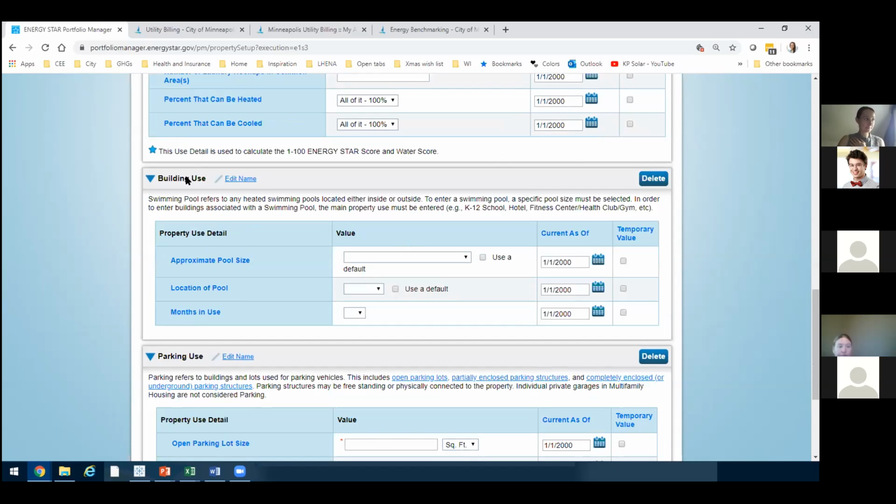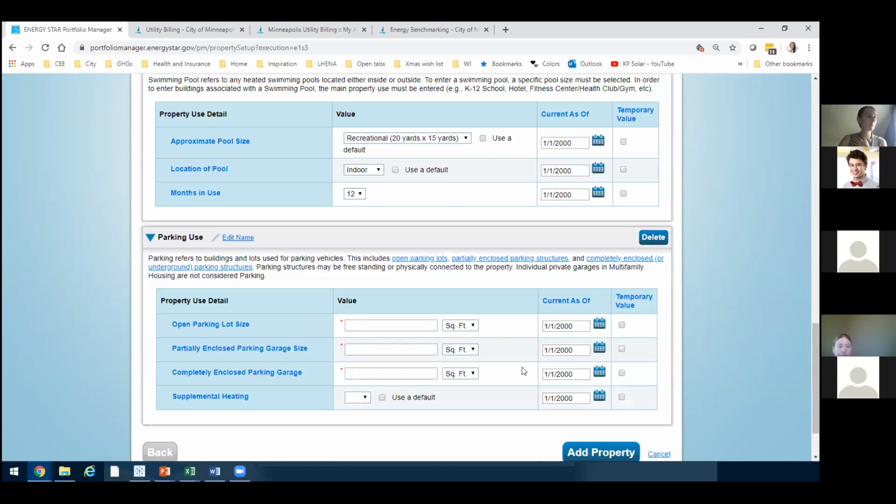For the building use, or for other building uses, I marked that I have a pool and a parking use. So I'm going to select the type of pool that I've got. Your typical hotel-size pool would be 20 by 15 yards. It'll be an indoor pool, and since it's indoor, it's used 12 months of the year. For parking, this is also where we often get some questions. There are 3 types of parking available.